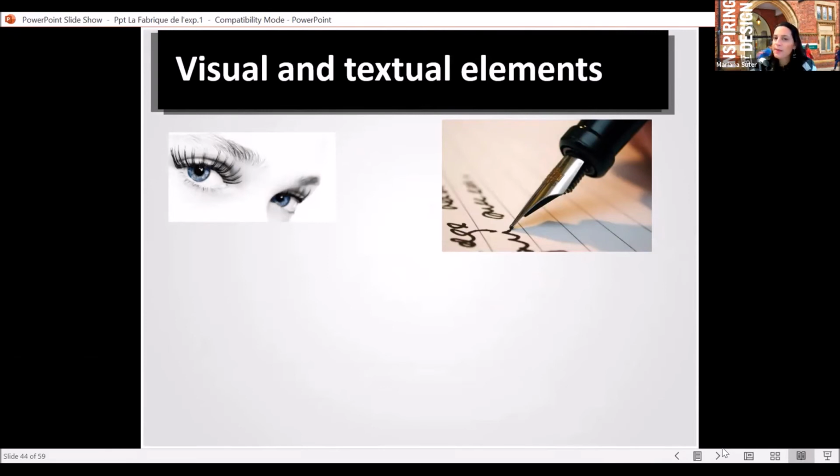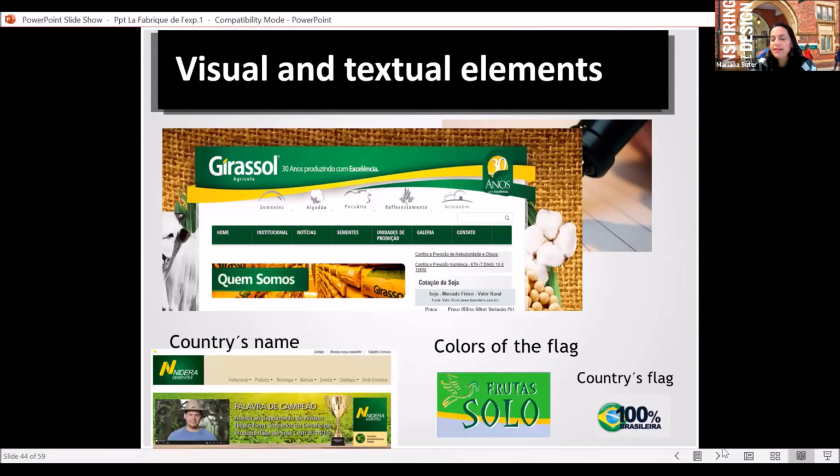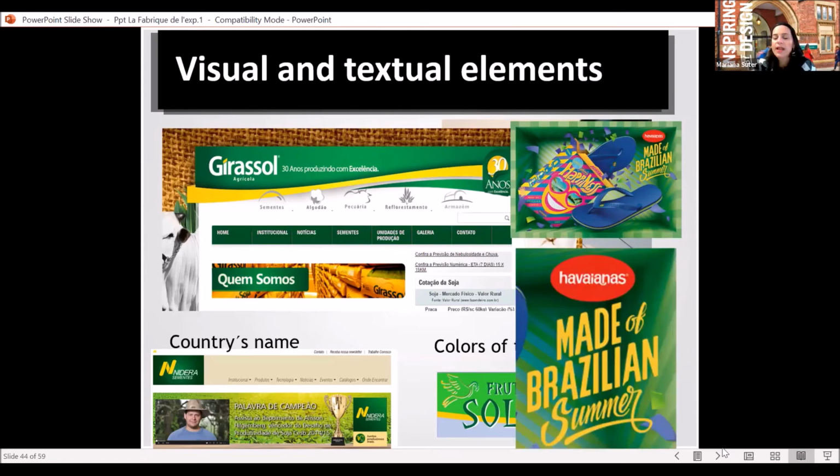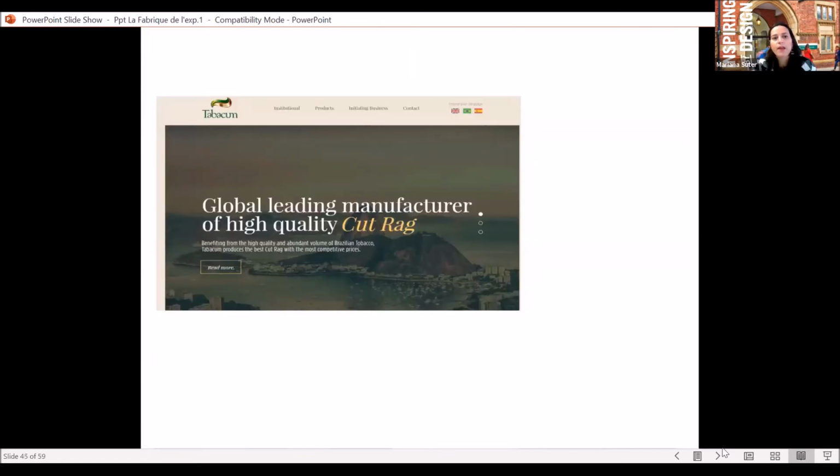Another dimension that can be used as a tool to convey the country image is visual and textual elements. So here are examples from other companies. You can think about the country's name, colors of the flag, the country's flag itself, saying some phrases from the country. So "Made of Brazilian summer" can be related to the country as well. And then think about the landscape, how you can use the landscape as well to emphasize that.